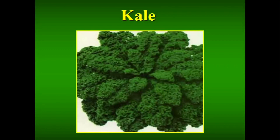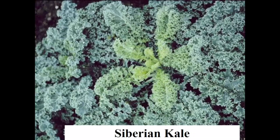Very lot of vitamins, low in calories. Like most of these plants are like that. They don't have sugar and aren't full of salt and other things that we need to cut down on or avoid eating. Just healthy. Here's Siberian kale, which is lighter in color.